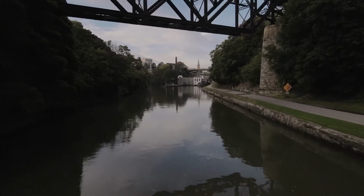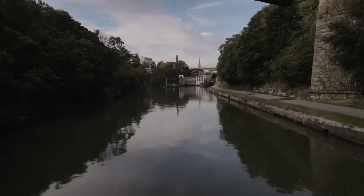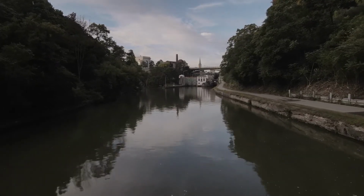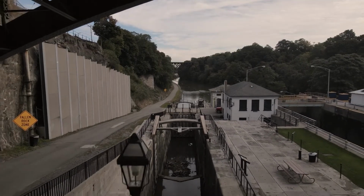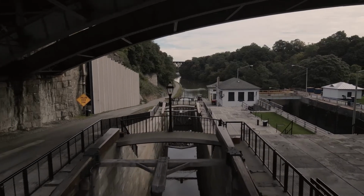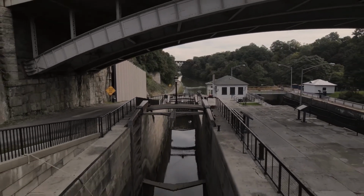Overcoming the Niagara Escarpment at Lockport was the pivotal moment in the building of the Erie Canal, and ultimately in the opening of America for the economic, social, and cultural changes that would follow. I think the story of Lockport and the Flight of Five is so important because it's the piece that allows the connection of the East and the West.